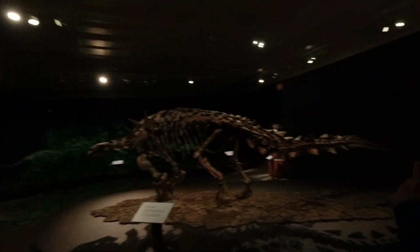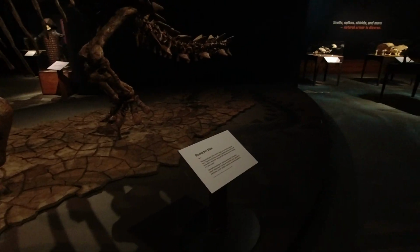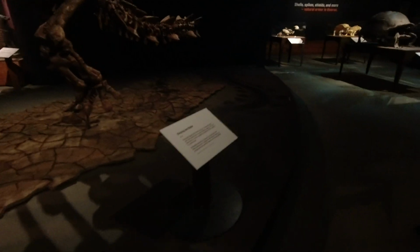Yeah, definitely like some pictures of that one. Look how big the tail is. Strong but slow, the Paralopilates is a monstrous, heavy. See that right there?